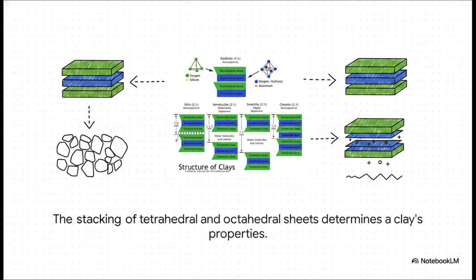And it turns out the stacking really only happens in two main ways. You can have a simple one-to-one pattern, right? One tetrahedral sheet connected to one octahedral sheet. Or you can have a two-to-one pattern, which is more like a sandwich. You've got an octahedral sheet tucked right in between two tetrahedral sheets. And believe me, this tiny difference in the recipe, it changes everything.